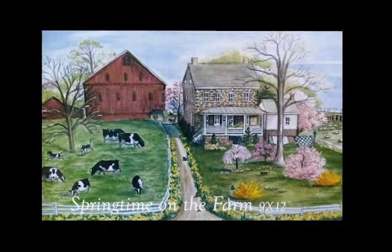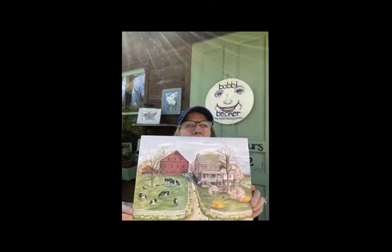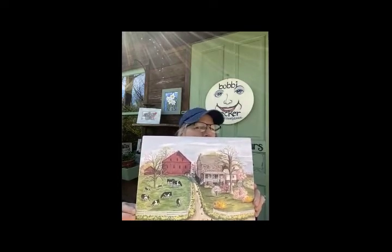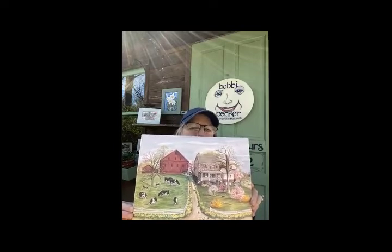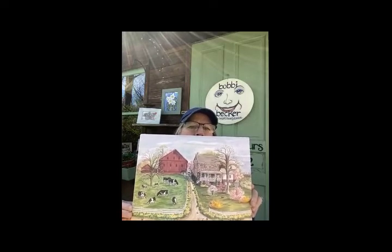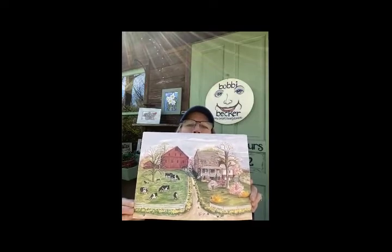And this is springtime on the farm. This is a local farm, just about 20, 25 minutes away, on the other side of East Berlin, Pennsylvania. I was driving by and it looked just like this. I took pictures. Forsythia was blooming, the pink trees, the cows were out, and it's very typical of this area, the stone farmhouse and barn. So it truly inspired me. It's one of my most popular spring prints.